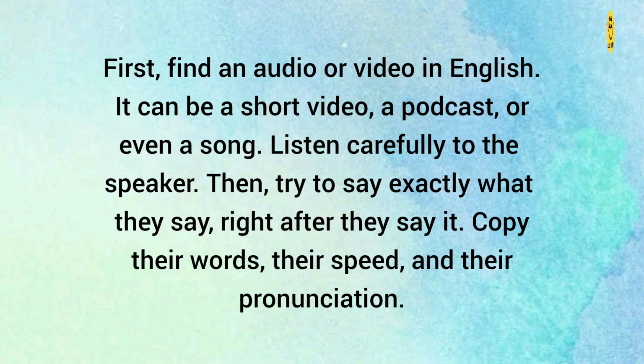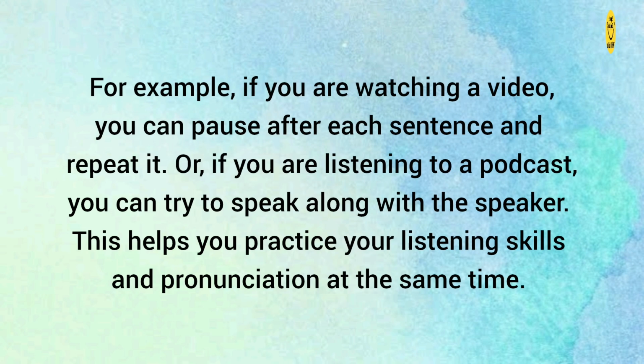Listen carefully to the speaker. Then, try to say exactly what they say. Right after they say it, copy their words, their speed, and their pronunciation. For example, if you are watching a video, you can pause after each sentence and repeat it. Or, if you're listening to a podcast, you can try to speak along with the speaker.